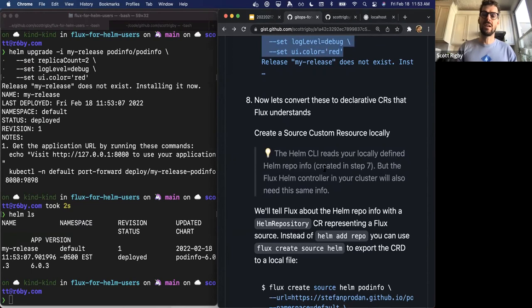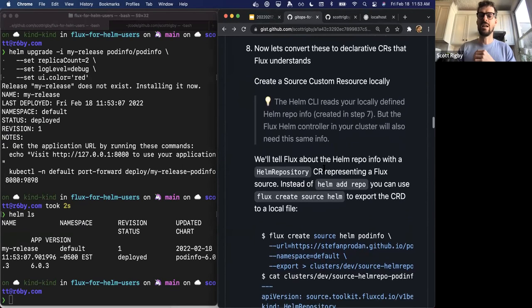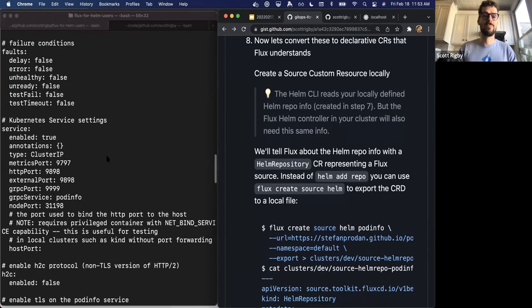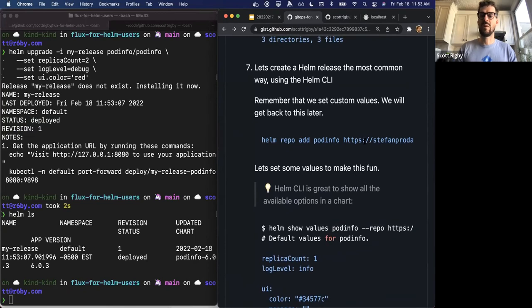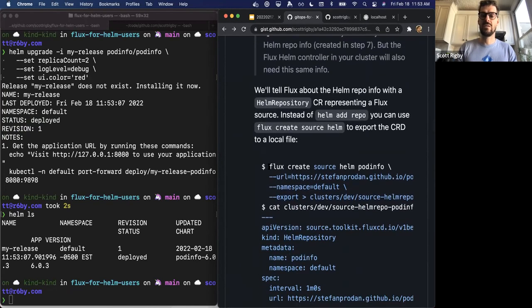So I'm going to go ahead and create a custom resource locally for the Helm repository that maps to really the same thing that we did here with helm repo add, the name of the repo and the path. This is very similar. We're going to do instead flux create source helm, which is a Helm repo definition that's in the cluster. And we're going to give it the URL. I'm going to tell it what namespace. I'm going to use the default namespace just for now.